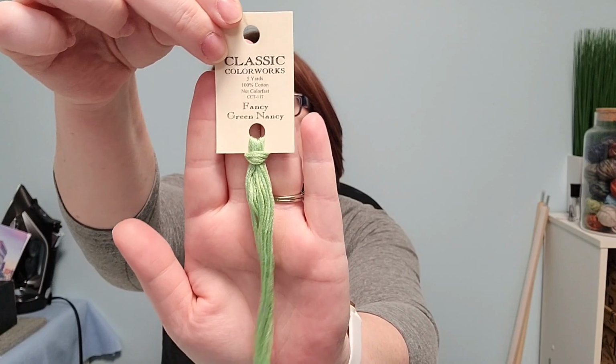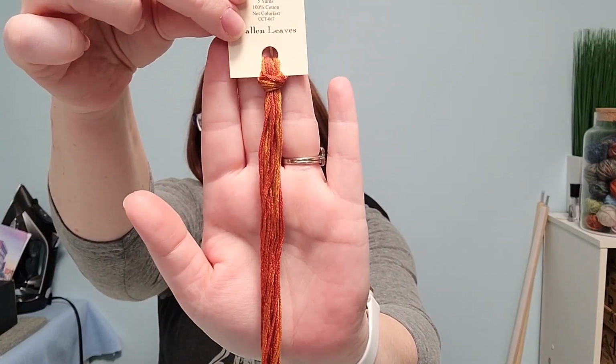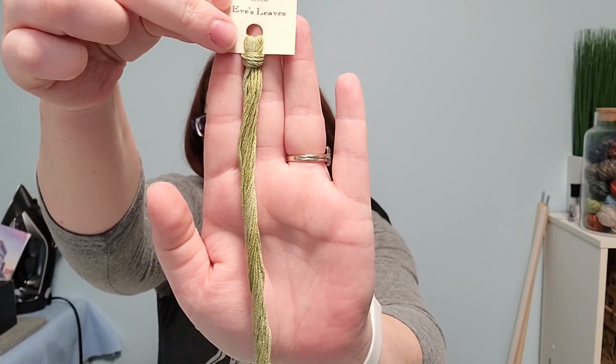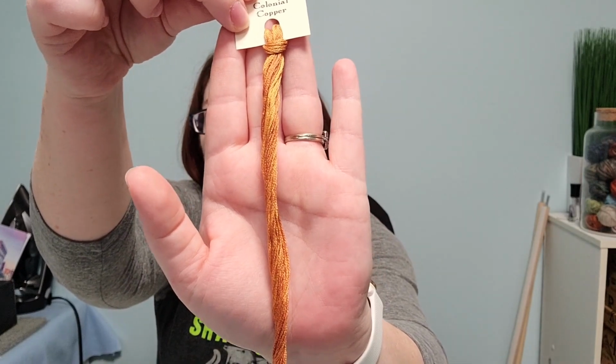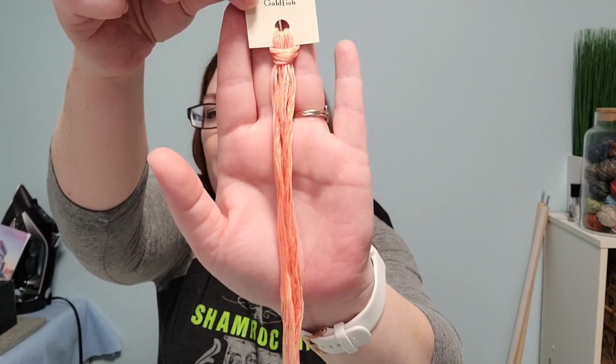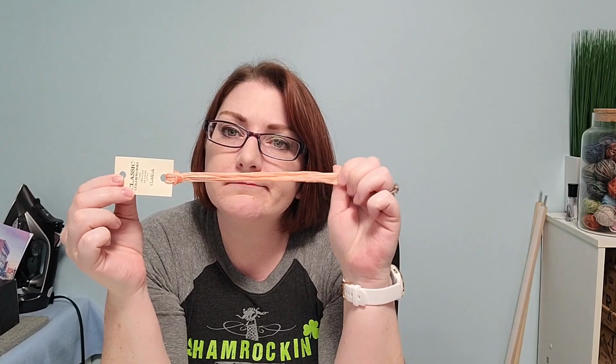So we got Fancy Green Nancy, Fallen Leaves. I love this one. I love it so much. This one is Eve's Leaves, Colonial Copper. How pretty is that? Goldfish. Now, to me, this is a lot more pink than a goldfish. It kind of looks like the goldfish that's on Animal Crossing.